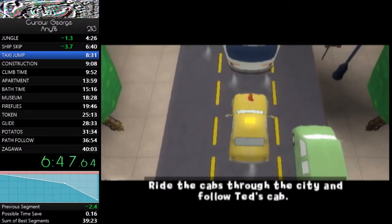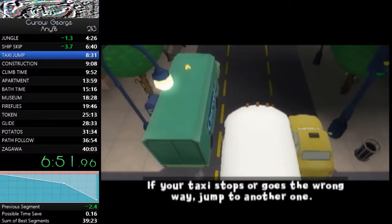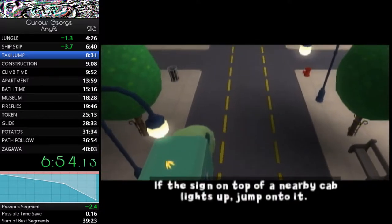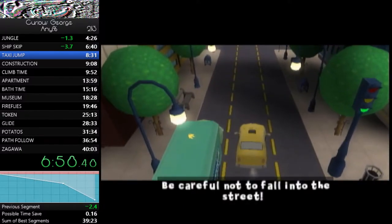Ride the cabs through the city and follow Ted's cab. If your taxi stops or goes the wrong way, jump to another one. If the sign on top of a nearby cab lights up, jump onto it. Be careful not to fall into the street.